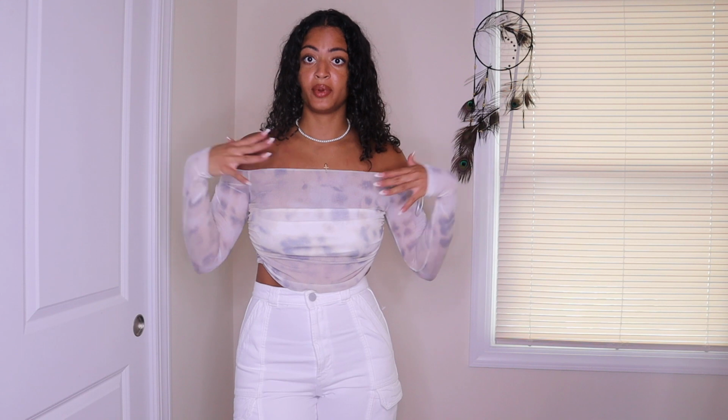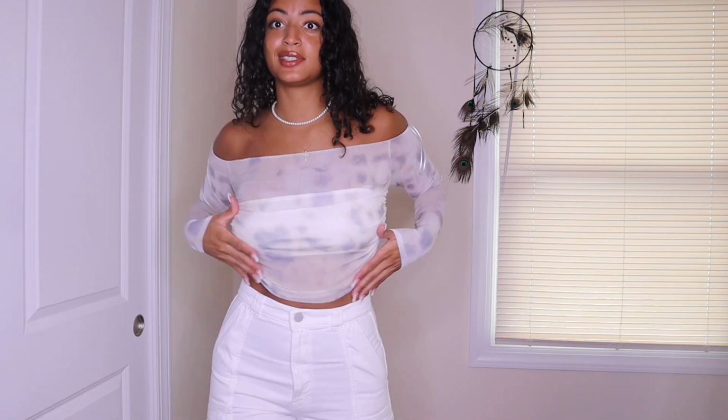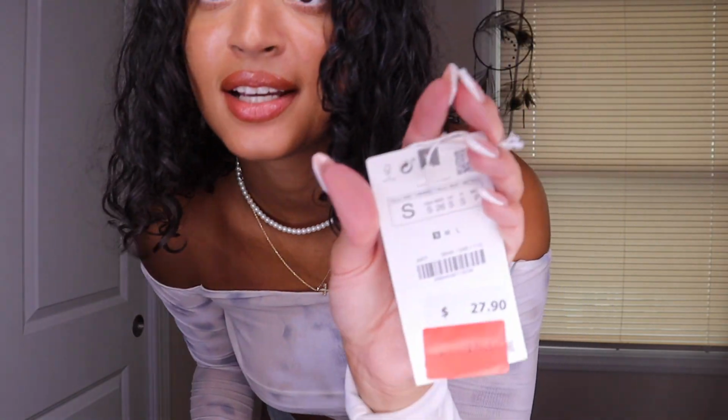I love me a good long sleeve moment. I love me an open chest moment. I could still show the body if I wanted to. These pants are super high-waisted, right above your belly button for reference. So if you wanted to wear something low rise, you definitely can. This is just doing everything for me. I got it in a size small and it's $15.99. Girl, let's be twins.